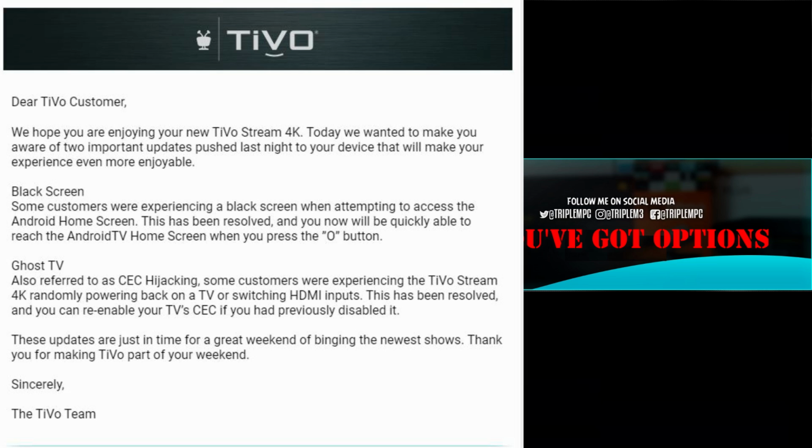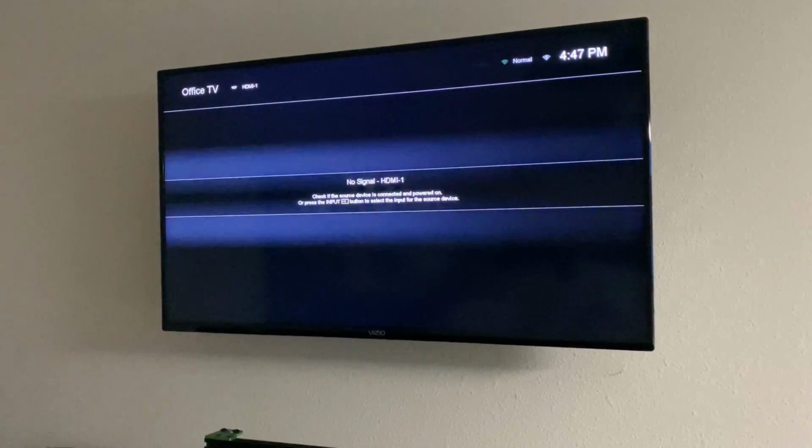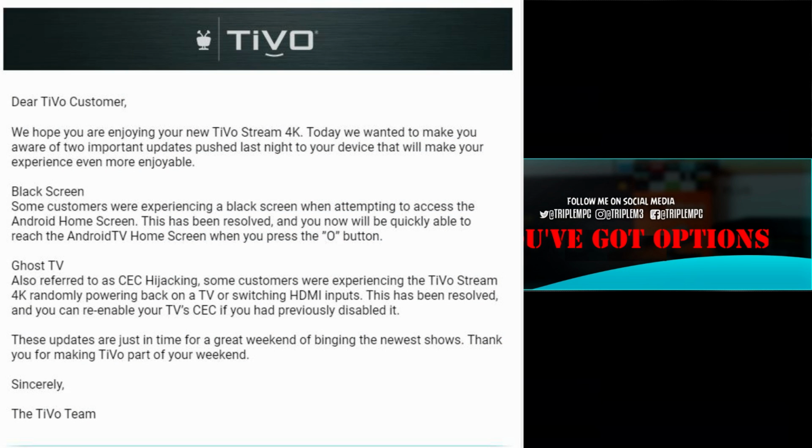Hopefully, actually, let me test it out now. Let me just push the power button. So that actually still turned my TV on. So probably not the issue that they resolved. This issue, I believe, is more of the IR learning the code from the TV through the connection somehow. Not sure if that's coincidence or because I connected it, but it's still turning on that TV even though it's not connected. This has been resolved, and you can now re-enable your TV CEC if you had previously disabled it.